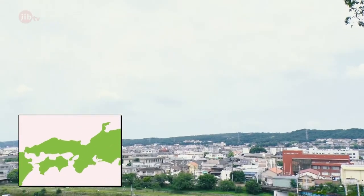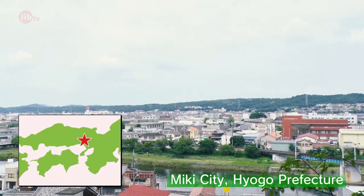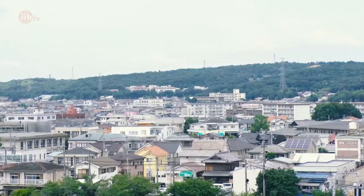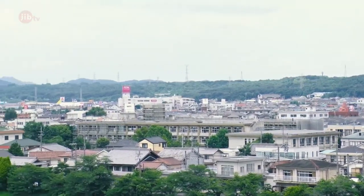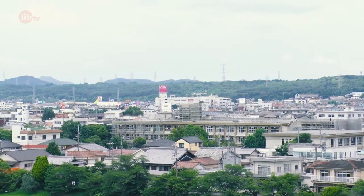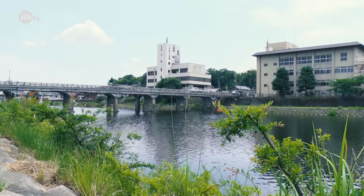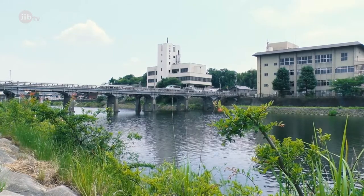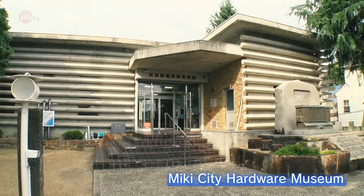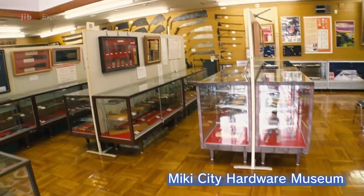Miki City, Hyogo Prefecture, near Osaka in western Japan. There's a kanna maker here who is highly regarded by the master carpenter Hosoda. This town has long been famous for its blacksmiths. There is even a museum with a collection of blades made in the area.